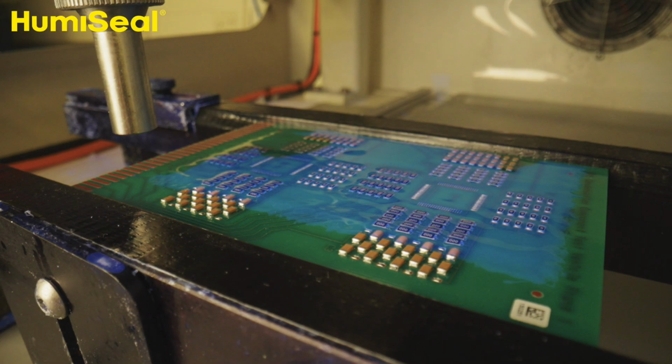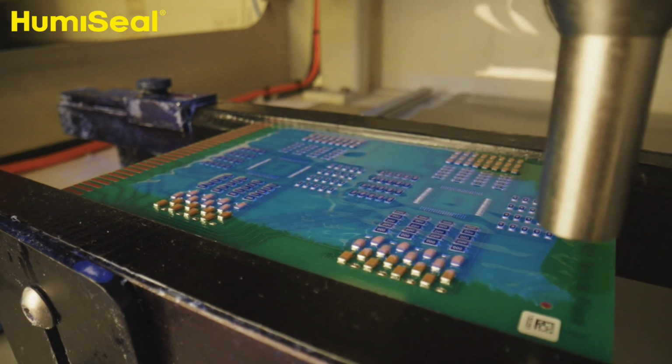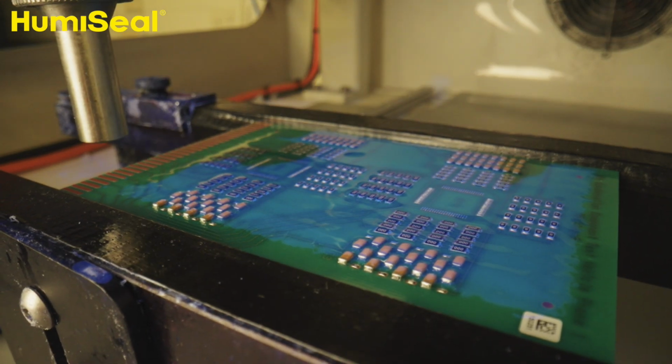Hi everybody, I'm Chris Brightwell from HumiSeal Europe, part of Chase Corporation. What we're introducing today is our new range of coatings called SEC coatings. This range addresses an issue with current coatings on the market that isn't addressed elsewhere. SEC stands for Sharp Edge Coverage.